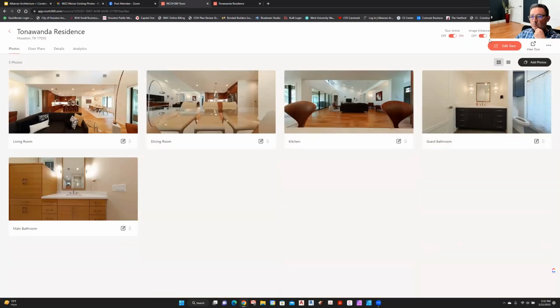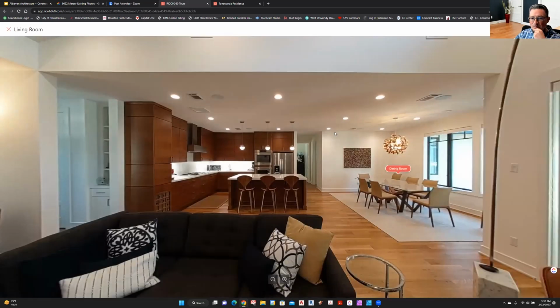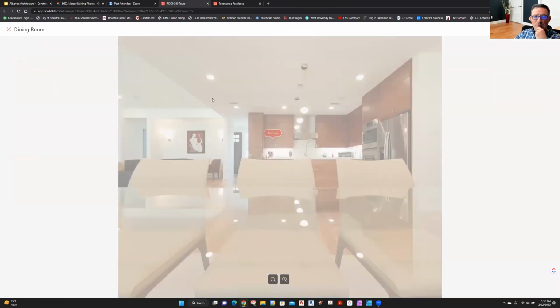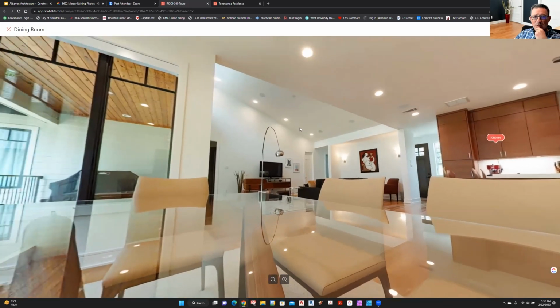The image enhancing right here, you can turn it off, so you can see it's going to be maybe a little bit dim, so to speak. May not be quite to your expectation, and then we just enhance it. It just brightens everything up and makes it so much nicer. This is a great feature that's built in to the tours, and we think it worked very well.